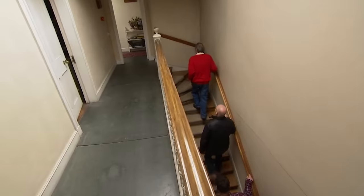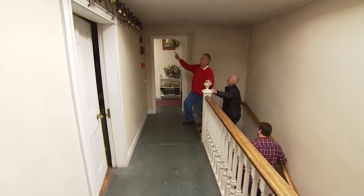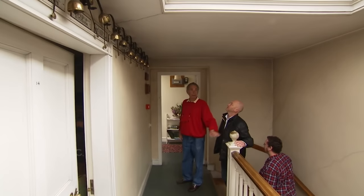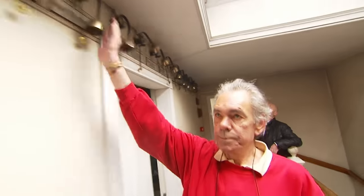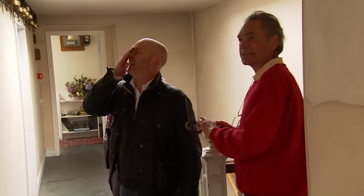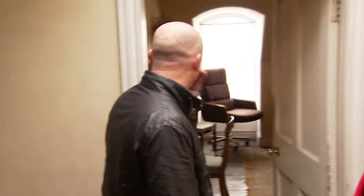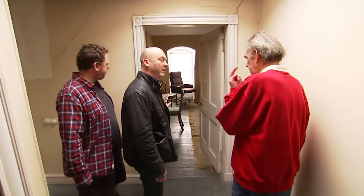Okay. Here we are, coming up to where all the maids slept, etc. And you see all these bells here. And one of my grandmother's greatest tricks was to do this. I can see her doing it as if it was yesterday. That's great. So that's very grand, isn't it? Would that have been for the head butler or something?